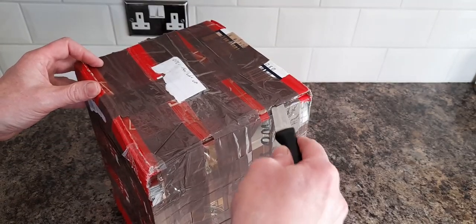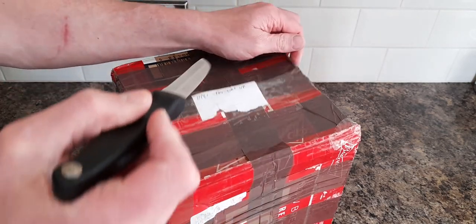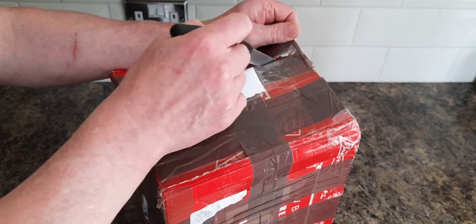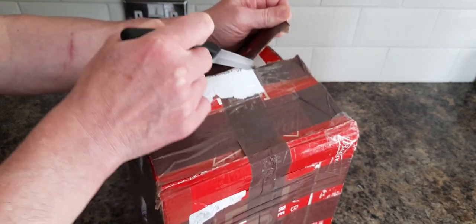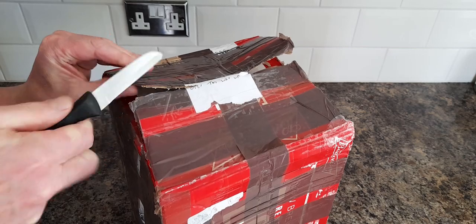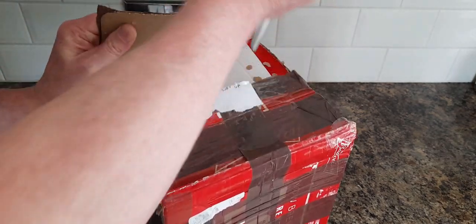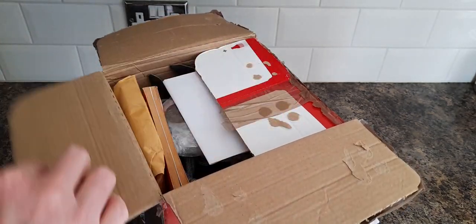Everyone's got fancy opening knives. I've just got like a potato peeler. Right, so. A nice thing to receive on a Monday after your first day back at work after a weekend off is a parcel of Military Collectibles. Yeah, this is the problem with a potato peeler knife. It's not very sharp. There we go. Right.